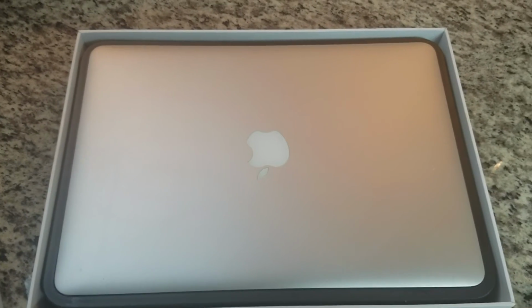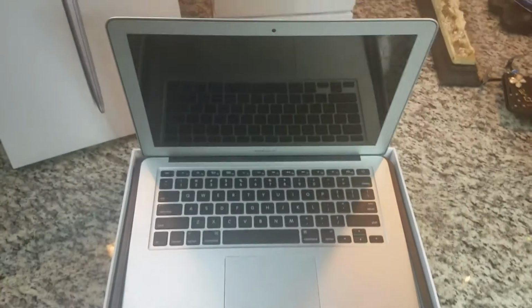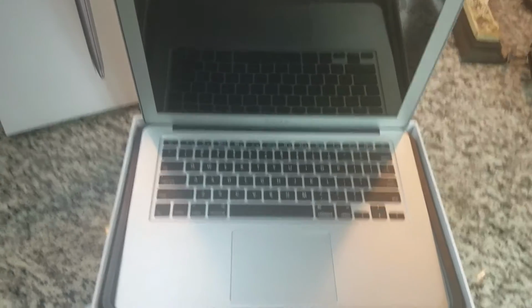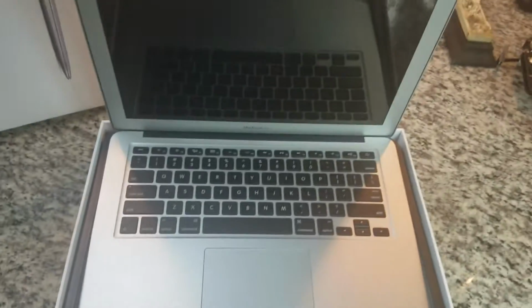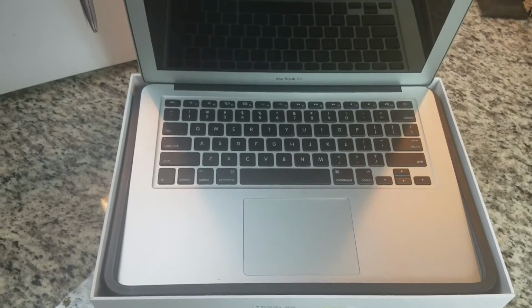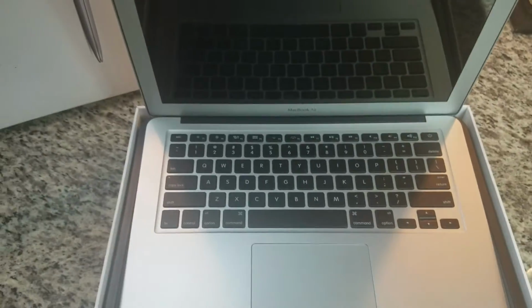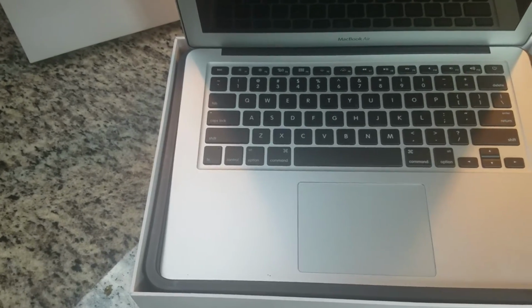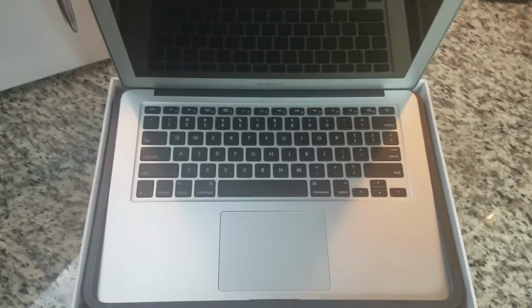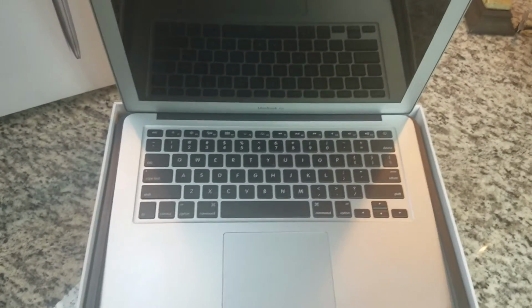And I'm going to open it up so you guys can see what it looks like on the inside. Alright, so voila, here it is. This is the inside of it. Don't mind my incense holder over there to the right. Once again, you can see it's pretty much in mint condition. It's pristine. They were asking $699 for it.